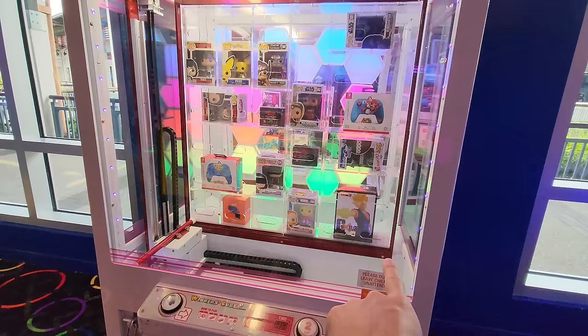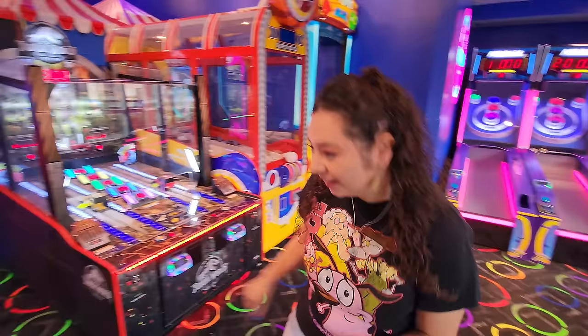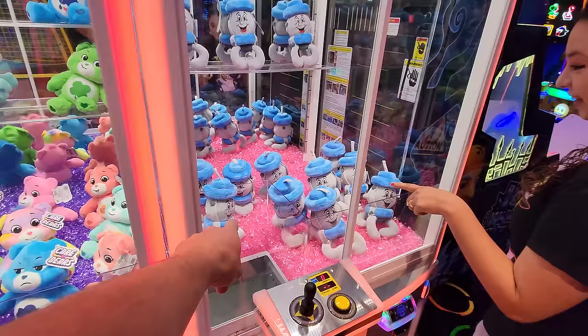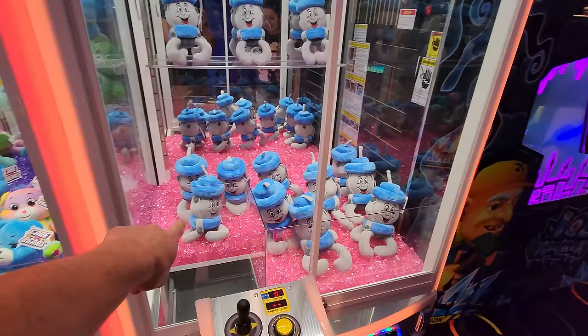Dragon Ball and a Pikachu. We're definitely gonna play for that. They have some e-claws over here, which we have to try for the claw over here. Wait a second. I didn't know you could actually use those as prizes.